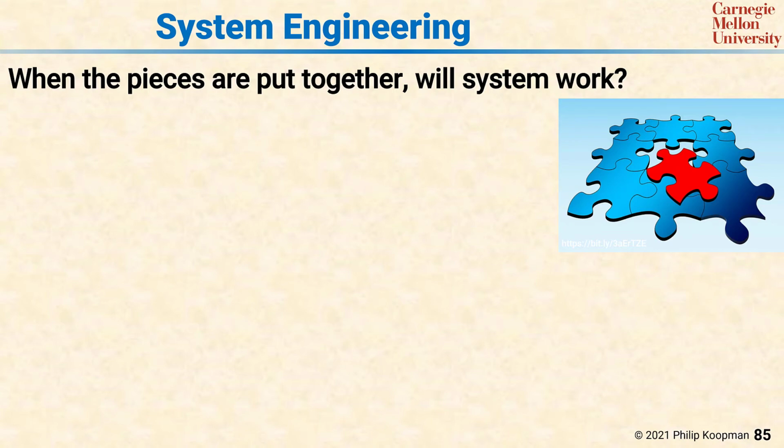A practical consideration in creating a highly automated vehicle is that it is an exceptionally complex piece of equipment mechanically, but also from a computer-based system point of view. It's inevitable that different pieces will be put together from different vendors and different supply chains. And the question is, when all those pieces are put together, will the system actually work? This is where system engineering comes in.